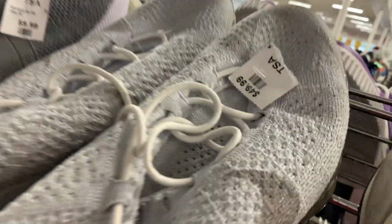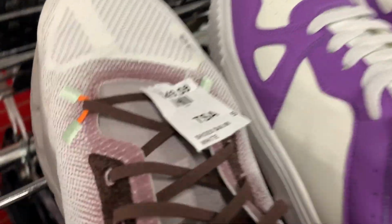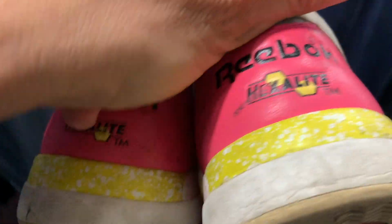They got Vapor Maxes for 50 bucks. What? Oh look, they're on clouds. This is gonna be a deal. 50 bucks. What? And they're in really good condition, dang it. What? Look at these relics. Oh my gosh, I can't believe it. I don't know what size they are. Hopefully they're size 12. I'd probably keep these things. Some Reebok reverse jam with hexalite. This is awesome. I gotta figure out how much these are. And it says size 11 USA.